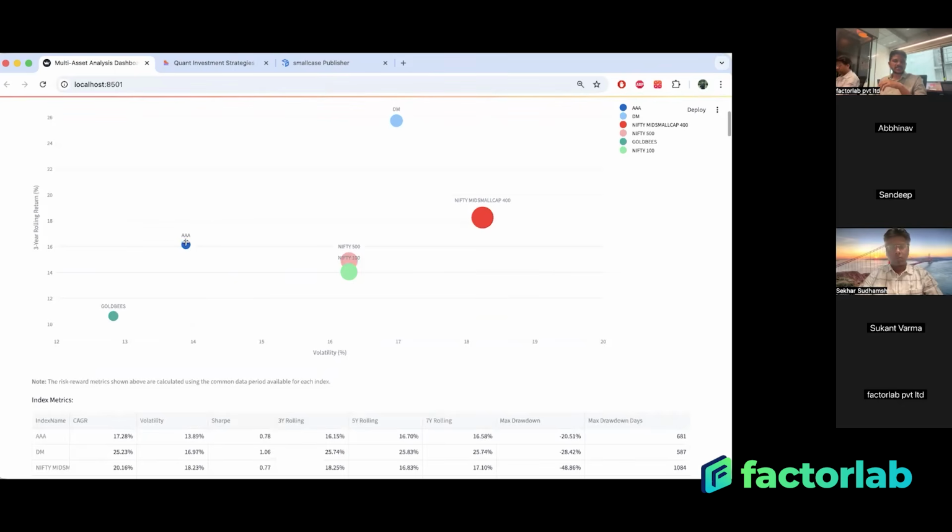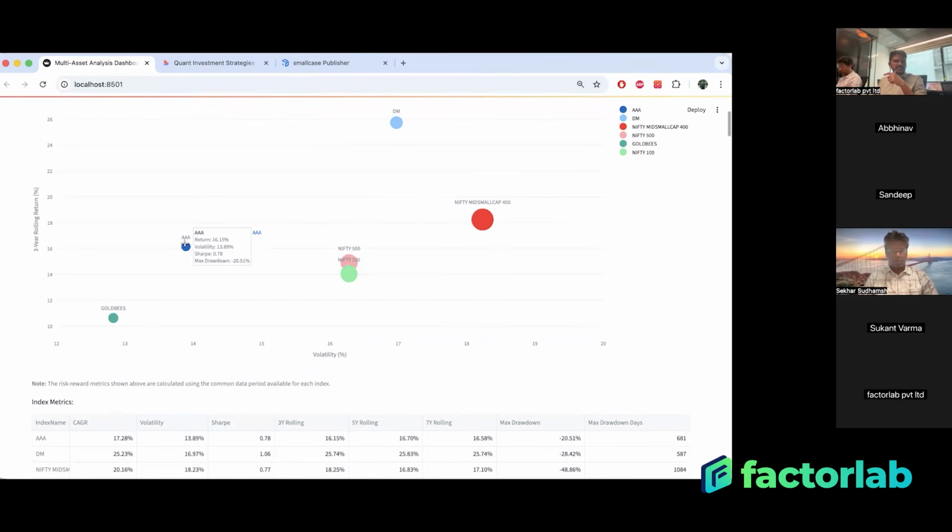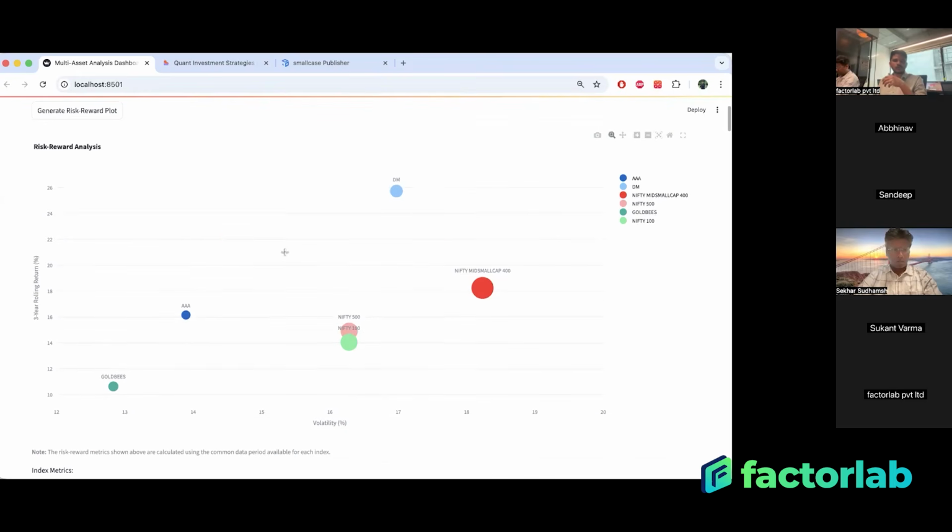So if you see adaptive asset allocation, it got 2.3% in the last 3.5 months. Overall, adaptive asset allocation is sitting at a return of 16%. Between gold and Nifty 100, in terms of volatility, it's slightly higher volatility than gold, even lesser drawdown than gold, but a much higher return compared to gold. Whereas in terms of volatility, it has lesser volatility than Nifty 100, Nifty 500, but still slightly more return than Nifty 100 or 500.